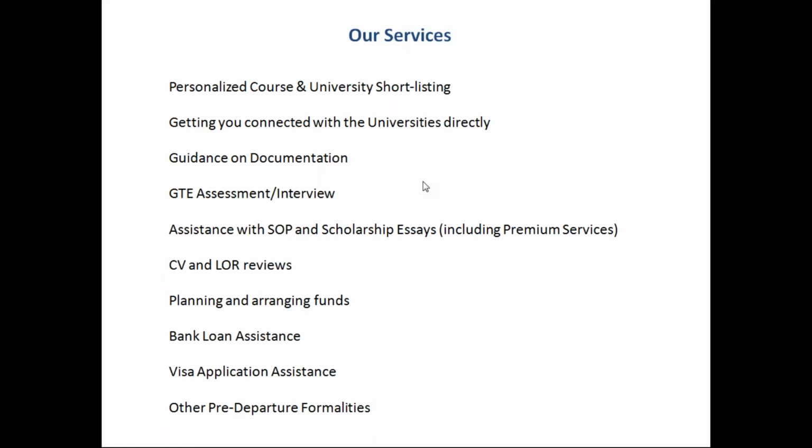Apart from that, we can also help you plan and arrange your finances, your funds, because studying abroad, and that's also in Australia and New Zealand, is expensive. So of course we can help with that through bank loans and other options as well, scholarships as well, and of course visa application and pre-departure cultural formalities. So that will be the end from our side. In case you have any more queries, just go ahead. I'll give 2 more minutes.